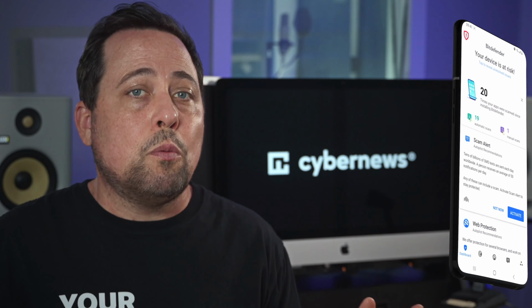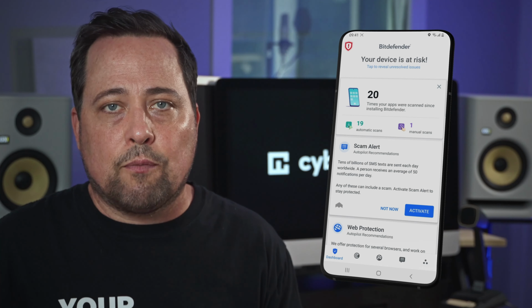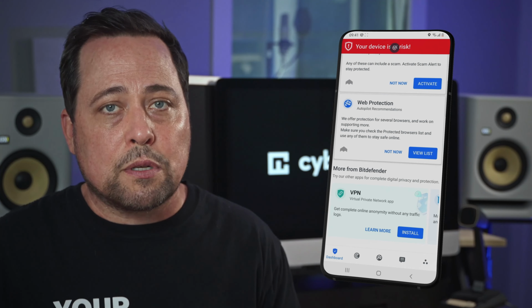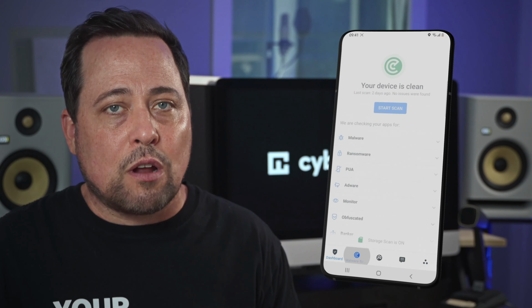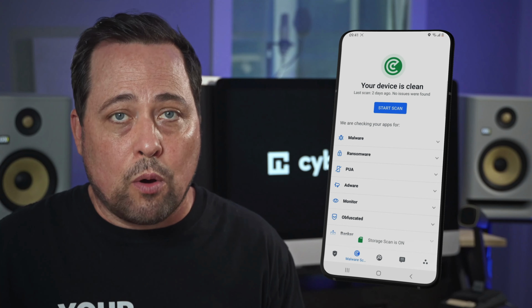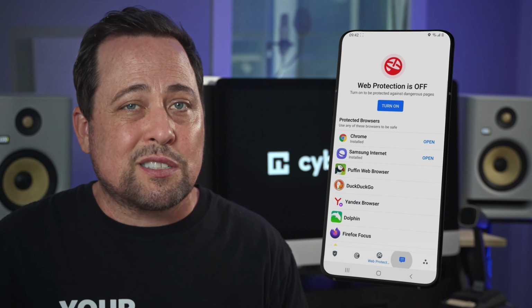When it comes to Bitdefender for mobile, their Android version closely mirrors the desktop version and has all the security features that I need anyway. Some of them include a malware scanner, web protection, a VPN, app lock, and an anti-theft feature. The scanner checks to see if I've installed some ransomware, adware, or potentially unwanted apps or programs. Meanwhile, web protection filters every website for malicious components.